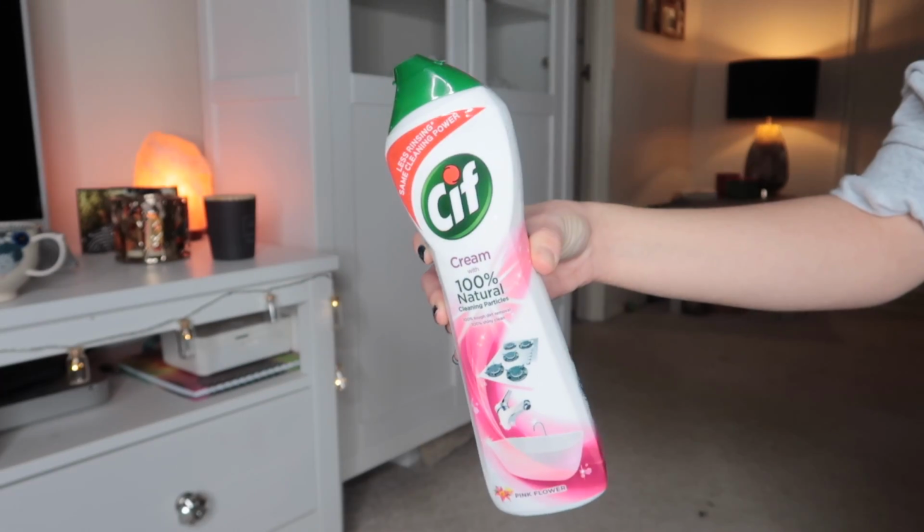The first thing I picked up from Home Bargains this time was some Cif cream. Growing up, we always used to clean our house with this, and for some reason, ever since I live on my own now, in my own home, I forgot that this exists, but this stuff is so good. It literally completely removes so much dirt from your sinks. I mainly use something like this on my sinks and baths in my house and around my taps. I've gone back to the Cif life, not gonna lie.